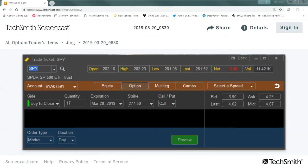Let's take a look at today's trade alert. First, I'll look at the screenshot of what we're putting in our track record, and then we will look at the real-time prices to see if there's any adjustments that might be considered.